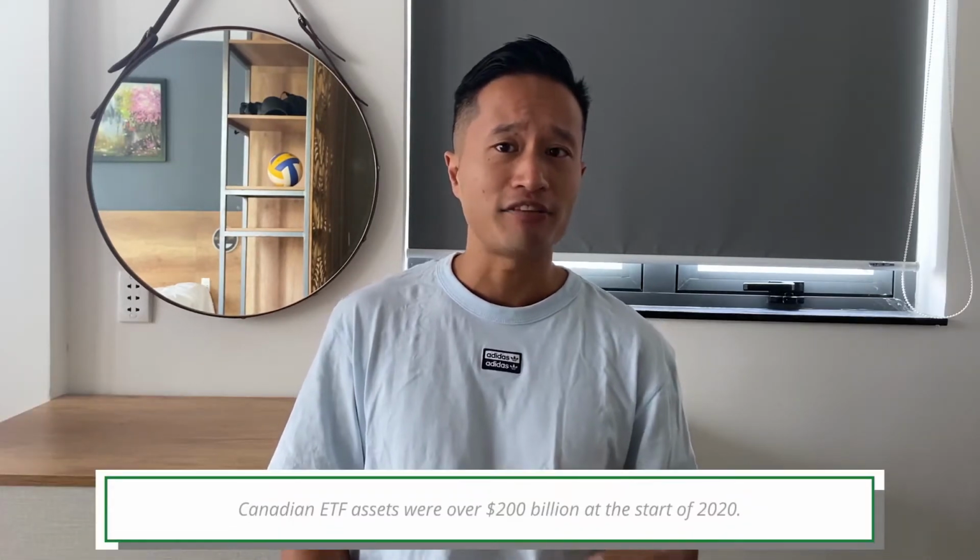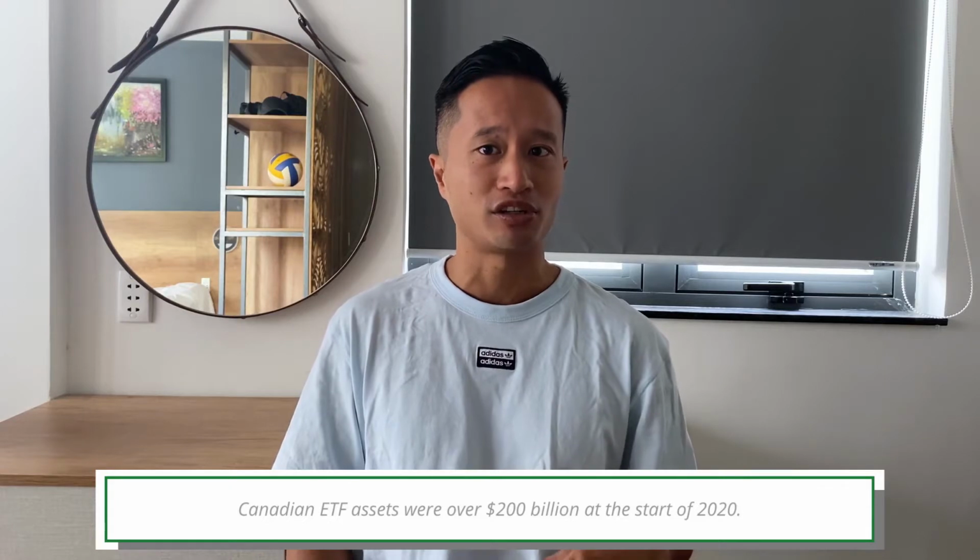If you're looking for a passive all-equity portfolio ETF, Vanguard VEQT could be a good option for you. VEQT is part of Vanguard Canada's popular portfolio series, which provides a simple set it and forget it strategy for ETF investors. So let's take a look at what's under the hood with this Vanguard VEQT, and I'll do a full review here. So as of now, Canadian ETF assets are over 200 billion at the start of 2020. So ETFs are exploding in popularity, and VEQT as well.